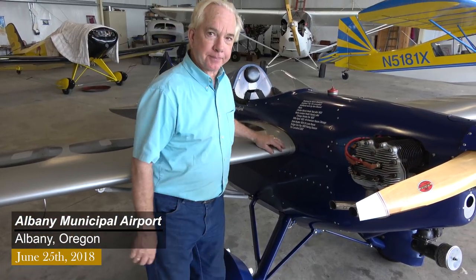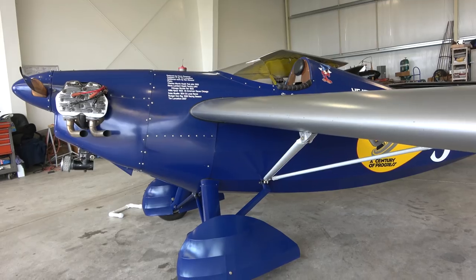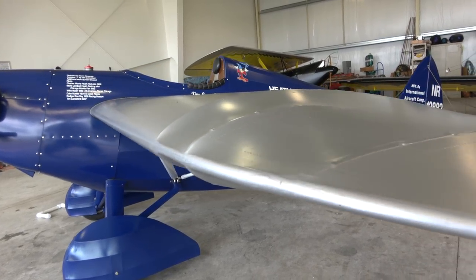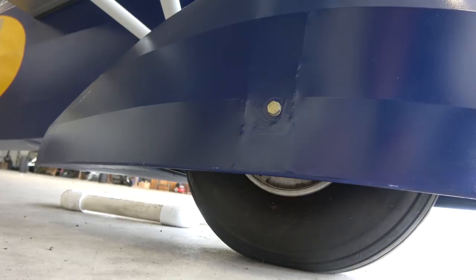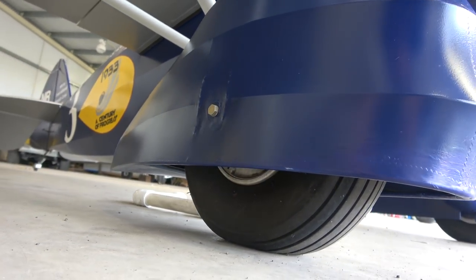Are you ready? Yes. All right, so this is a 1932 Heath Center Wing Special built in Chicago by the Heath Company. It was originally designed as a trainer, had a longer wing, actually 26 feet, and was attended the Chicago World's Fair in 1933. When I purchased the airplane, it had been under a hangar. It hadn't flown since 1936.